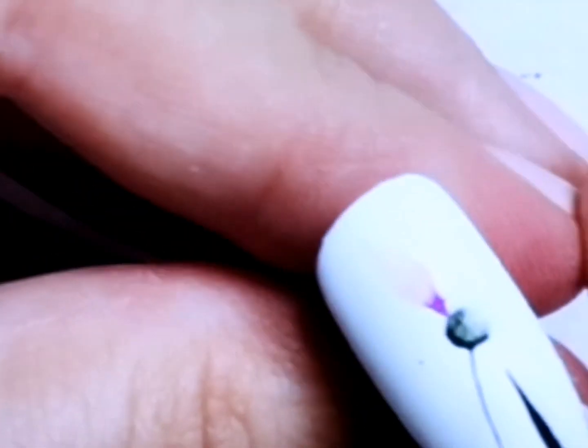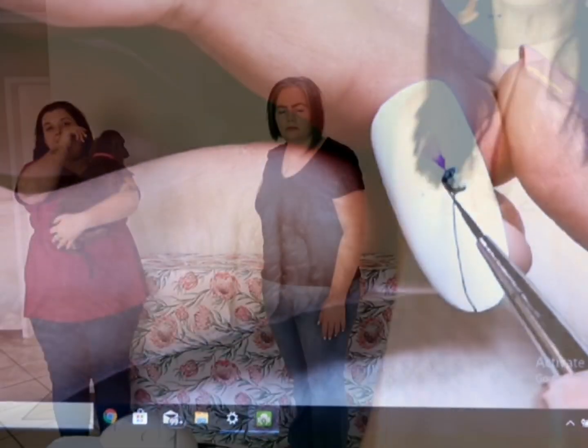I'm going to do another two maybe down here. So these ones are going to angle down.